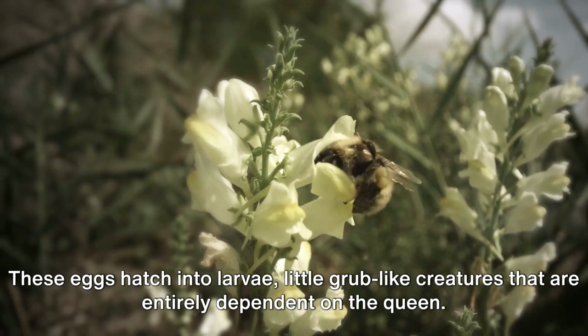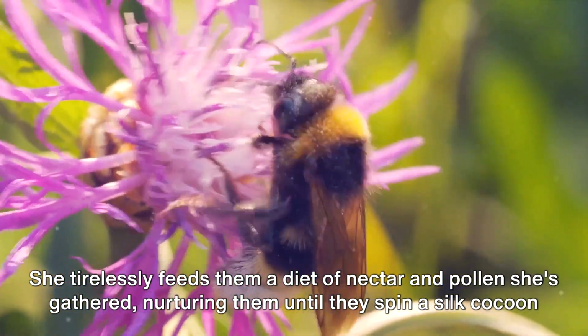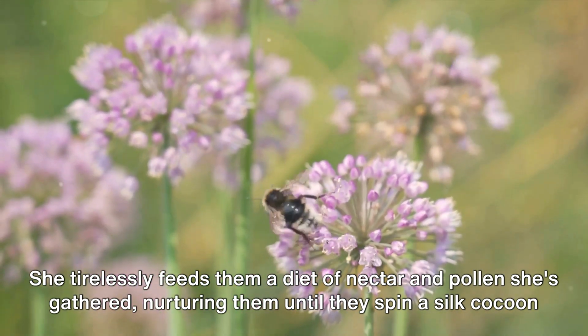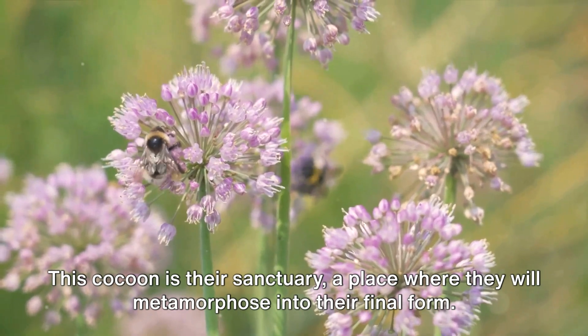These eggs hatch into larvae, little grub-like creatures that are entirely dependent on the queen. She tirelessly feeds them a diet of nectar and pollen she's gathered, nurturing them until they spin a silk cocoon around themselves. This cocoon is their sanctuary, a place where they will metamorphose into their final form.